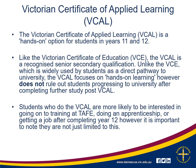The Victorian Certificate of Applied Learning, VCAL, is a hands-on option for students in years 11 and 12. Like the Victorian Certificate of Education, VCE, the VCAL is a recognised senior secondary qualification. Unlike the VCE, which is widely used by students as a direct pathway to university, the VCAL focuses on hands-on learning, however does not rule out students progressing to university after completing further study post-VCAL.